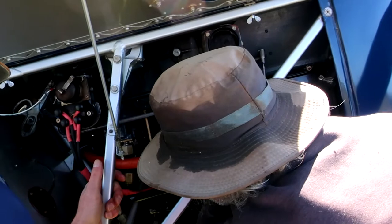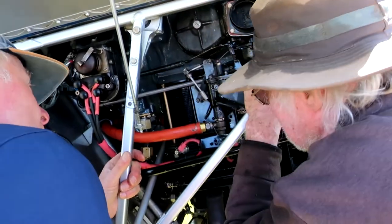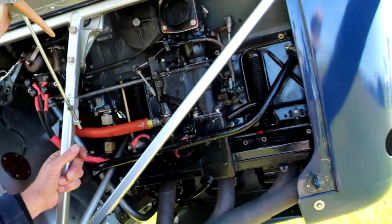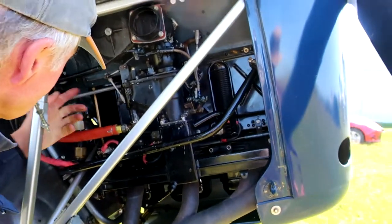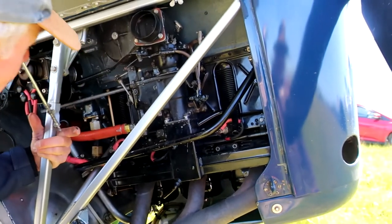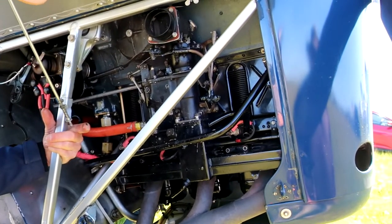No oil leaks in the mag drives either, so those seals really work. But some of this could also be that we've lubricated it a bit. The air blows it around. You don't know where it's coming from.